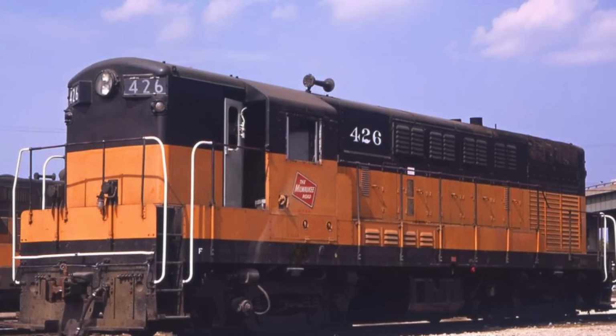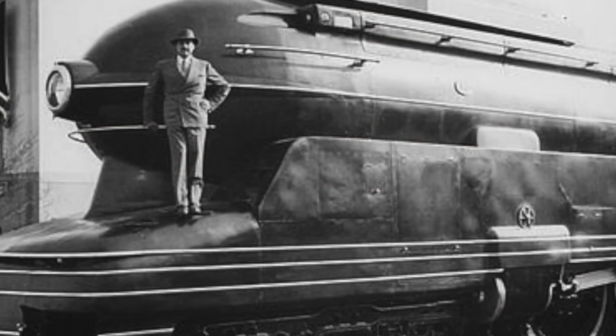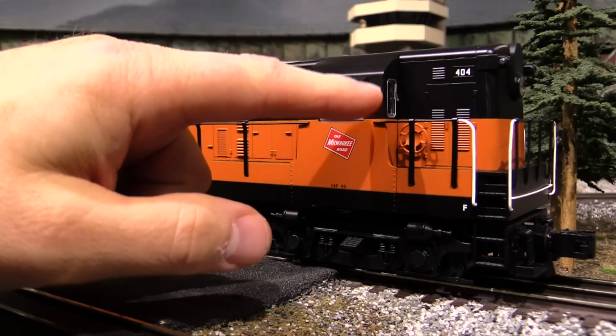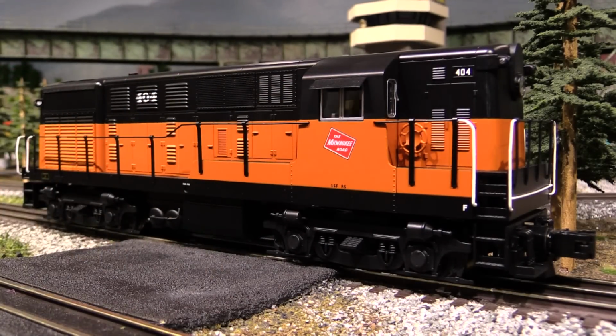Now, one of the cool things about the H-16-44 is that those produced through 1954 featured numerous Raymond Loewy design touches. And as many of you know, Raymond Loewy was a famous industrial designer, and he designed many iconic locomotives, especially for the Pennsy. He did the GG1, the S1, and the T1, and he also contributed to this design. And so you can see it in these sloping lines off the cab and these curves and so forth, and it gives the locomotive a very distinct look.